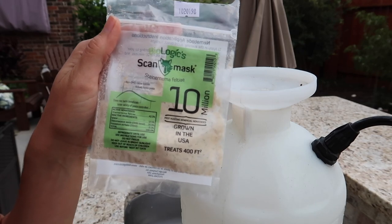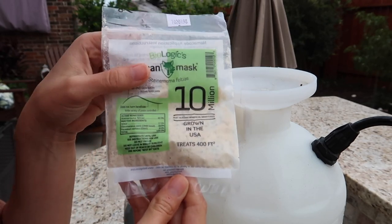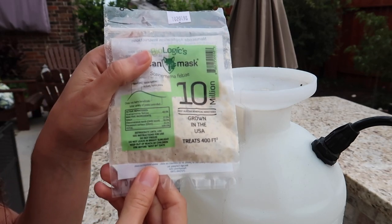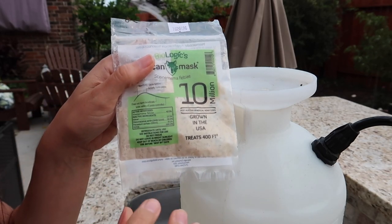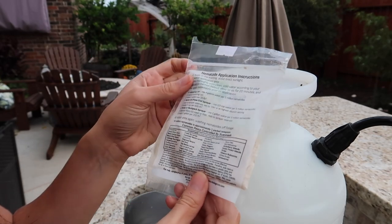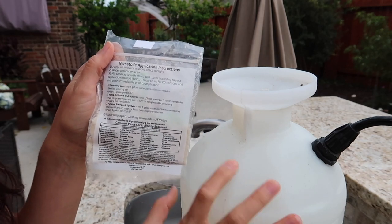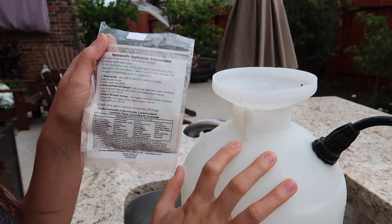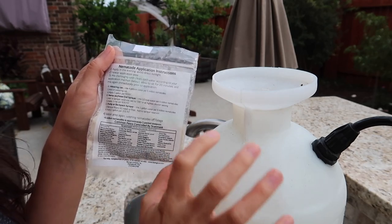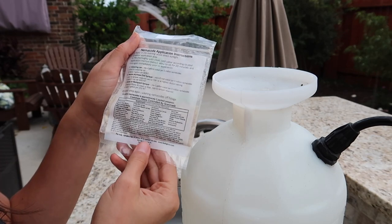So let me do that. This is the nematodes that I purchased. They have to be refrigerated or else they will die, because they are alive. They do come packaged with a cooling pack, which is really beneficial. And really, you let it sit in here for about 20 minutes once you apply the nematodes, and then you shake it up pretty good, let it sit, and then you can go and spray everything.